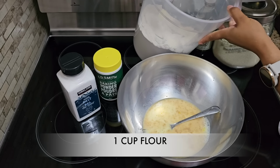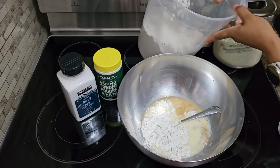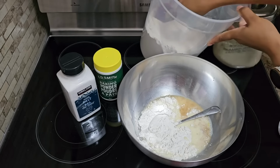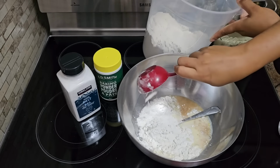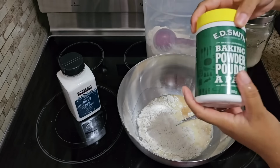So I have a 1/3 cup, so I'm going to do 3 of these, so that will equal 1 cup total. I'm just doing a little shake to level it. Honestly, it doesn't even have to be perfect, just close enough. As I said, I've been doing this for a long time now, so I know what's good, what's not.